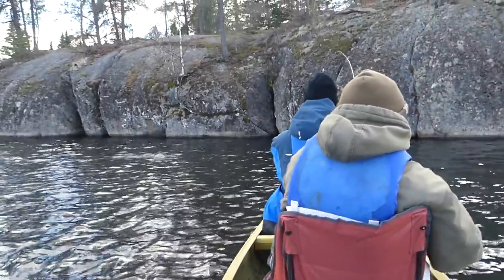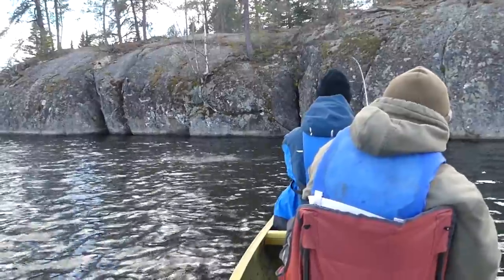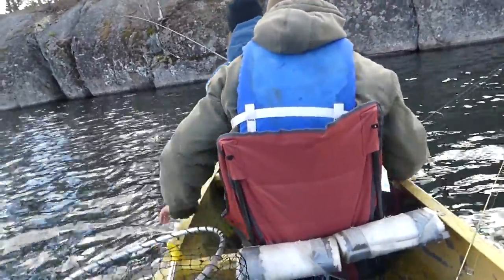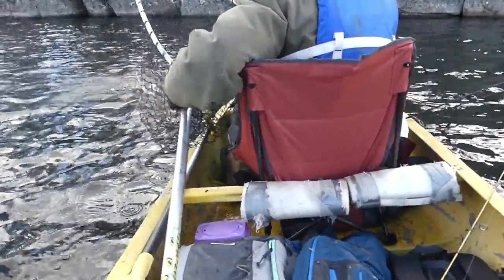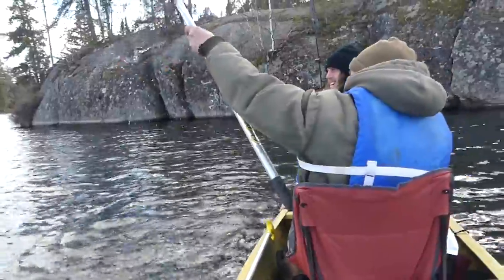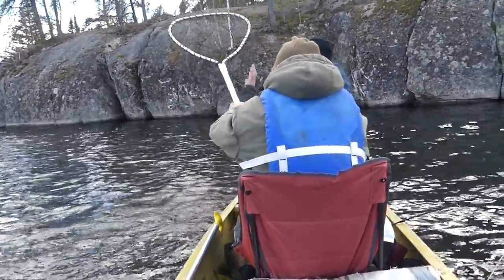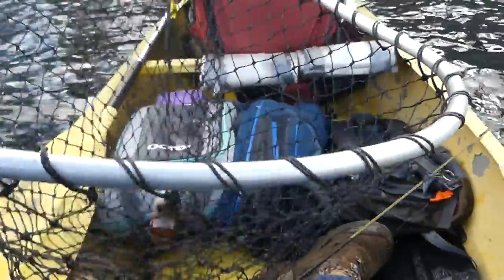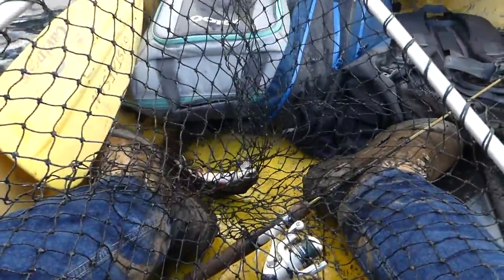Got him on. Oh, yep. Paul got one here right by the rock. I got the net. Can you hand that up? There we go. Get it in the canoe. They can fit through the slots. Get it in. I got it. I just couldn't turn it. Put them around back. There we go. Very nice.